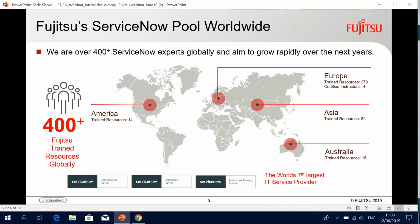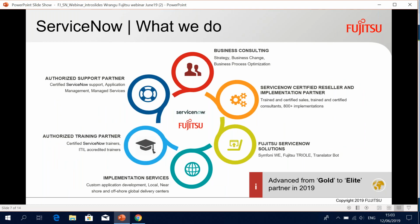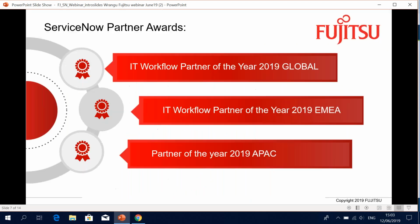Fujitsu is the 7th largest IT service provider in the world, and we have more than 400 trained ServiceNow resources globally, with the majority of these in Europe. ServiceNow is an important area to Fujitsu, and we have ambitions to grow rapidly during the next coming years. Fujitsu is a full lifecycle partner of ServiceNow, and we deliver end-to-end services from consulting, add-on solutions, implementations, training, and support. This year, we were awarded IT Workflow Partner of the Year, both for EMEA and globally, as well as Partner of the Year in Asia Pacific.